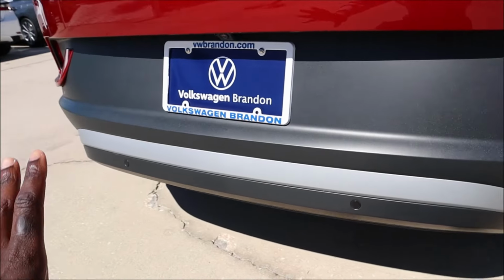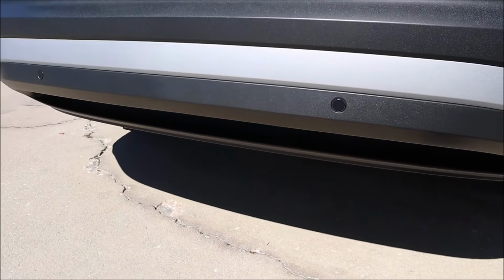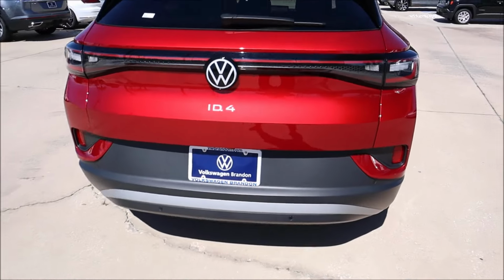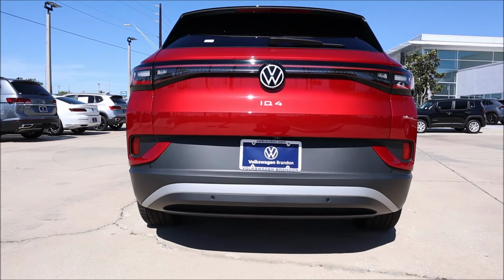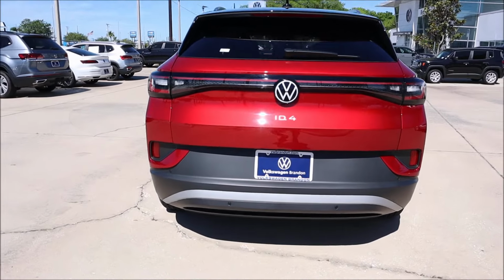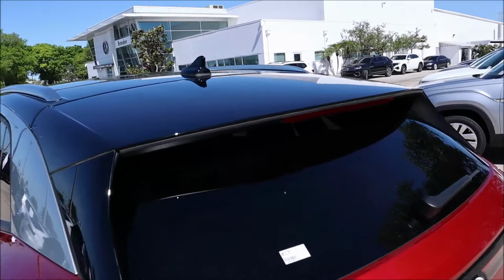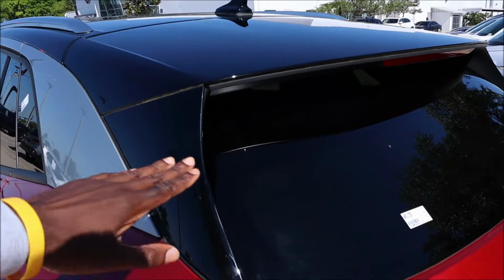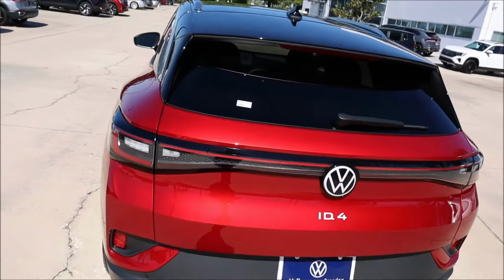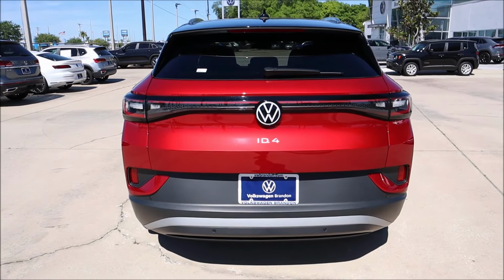Now you guys will also see that cladding going all the way across the rear bumper and the diffuser down here as well, as it kind of hooks underneath and gives it kind of like a ventilation feel under there, like a rear lip to the back bumper. So with that said, it does look really good with the third brake light integrated in here, the spoiler coming back all the way through, giving it that sloping feel, and then the gloss black side blades. I think VW did a good job when it comes to the styling of the ID.4, especially in the rear.